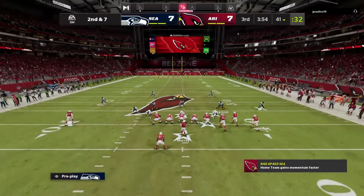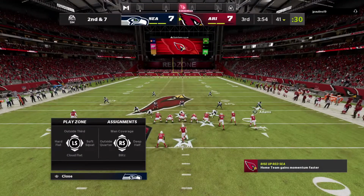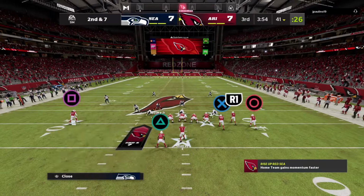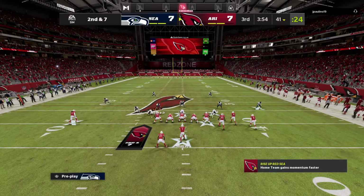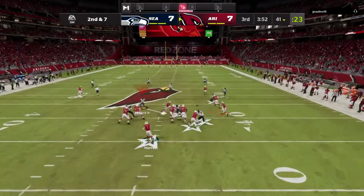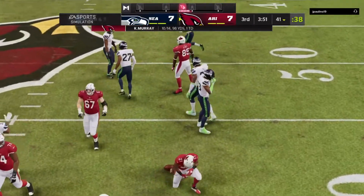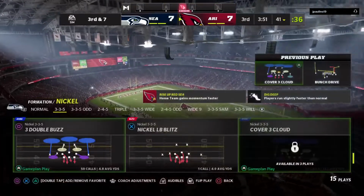Second down and 7. 34's the mic. He's coming. Check him. From the gun, Murray. And this one incomplete. Too much contact to hold on to that one, and it's third down.